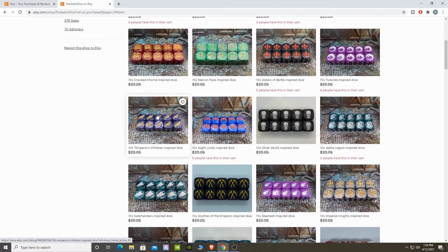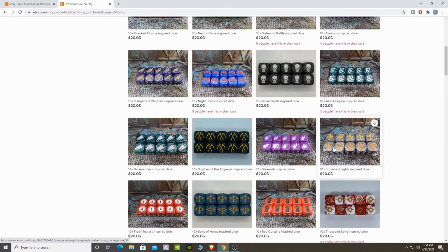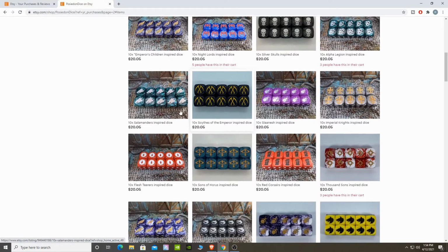Okay. You got Emperor's Children inspired dice. Those look nice. Night Lords, very unique. Silver Skulls. I believe David Latham was painting up some Silver Skull Marines, so that could be interesting. Very unique dice set. Alpha Legion, the Triple Hydra, nice. Imperial Knights, very unique. Slaanesh, it looks fine. It's not overly standing out to me. Scythes of the Emperor, not familiar with them. Salamanders, I like that design and everything. Maybe they can use a more green like the Necrons, though. That seems a bit more marbly like Dark Eldar would use.